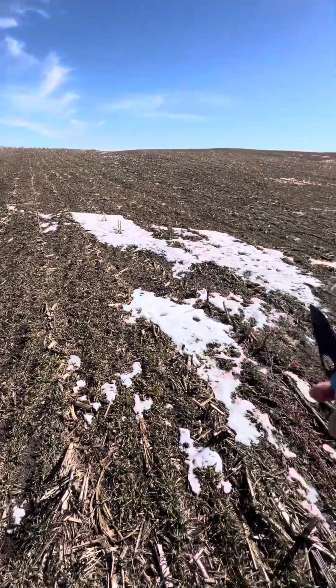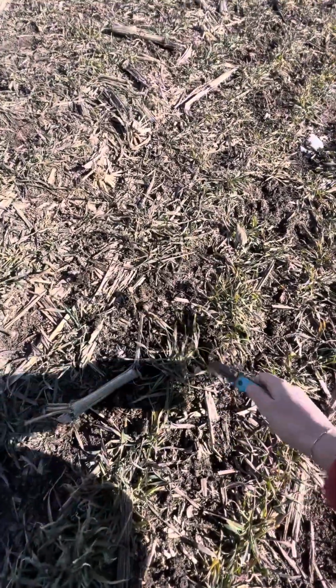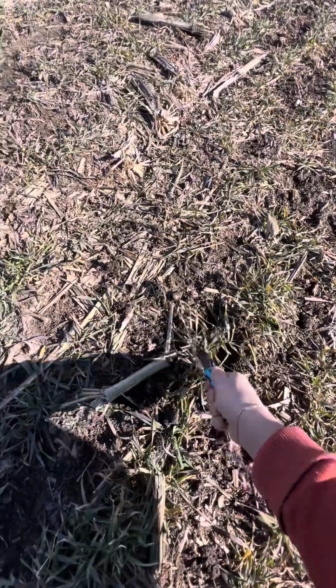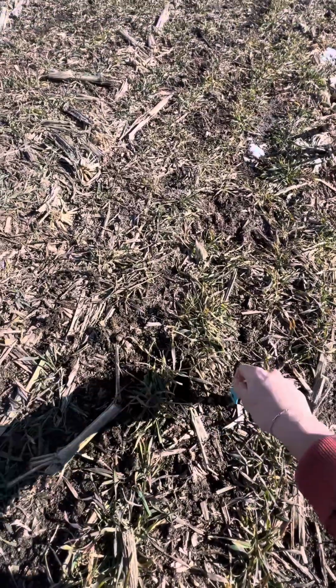But yeah, it's obviously not very much left. That was a good little snow. It pretty much came all overnight, and the wind didn't blow until the next day after it was done snowing. So everything was able to just stay put and land where it landed.